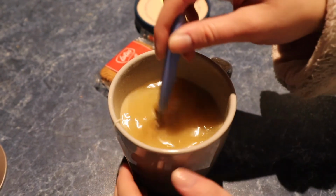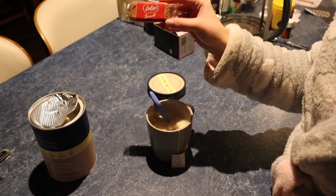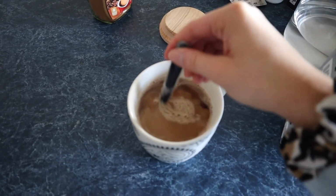I love having a little packet of the Lotus biscuits. So they're kind of like caramelized bickies and they come in individual packs, so it makes it really easy for me to count the amount of carbs and calories in it. And I find the tea actually helps me sleep as well.